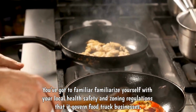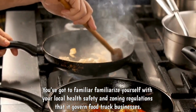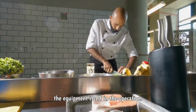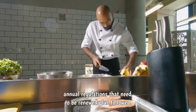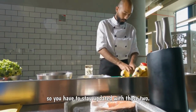You've got to familiarize yourself with your local health, safety, and zoning regulations that govern food truck businesses. You want to ensure compliance with them on requirements for the vehicle construction, the equipment itself, and the operation. All of these things have normally annual permits, annual regulations that need to be renewed, plus followed. Now, you also, in some cases, some cities or counties change the rules, so you have to stay updated with those too.